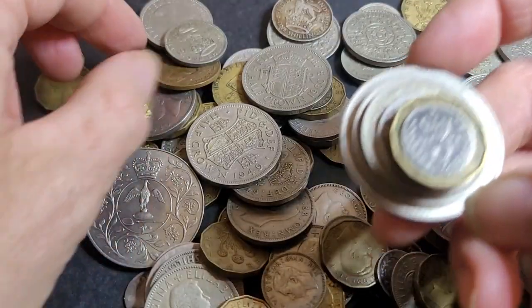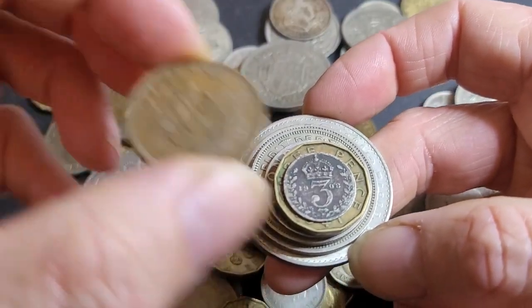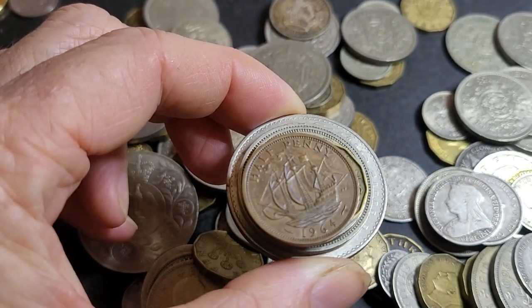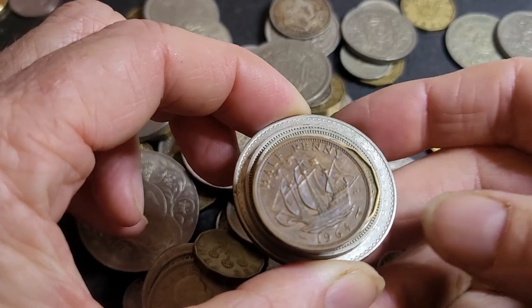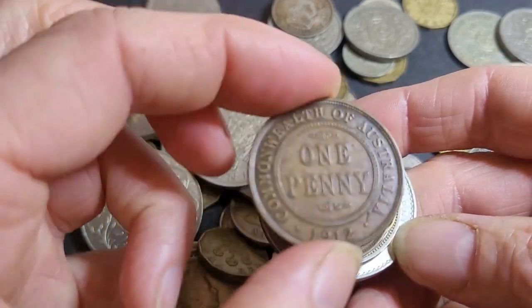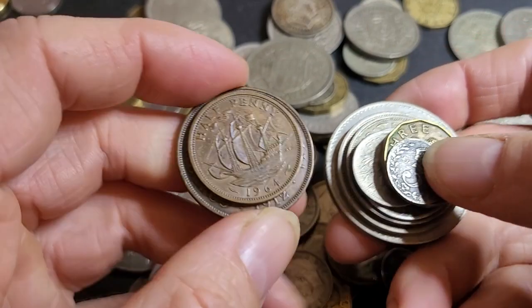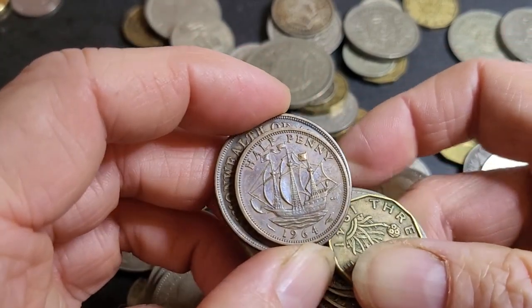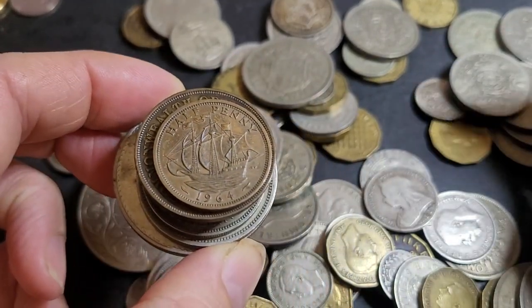Okay, then I don't have any 1 penny coins because I've got too many, so I actually put them in another bag. But I do have some half penny coins, which I should take out of this because I've got another bag for half penny coins. Anyway, we'll just throw this Australian half penny in, which has pretty much the same specifications, just a different design. So they're the actual coins. Don't have any florins. I think I'll do another video on florins.